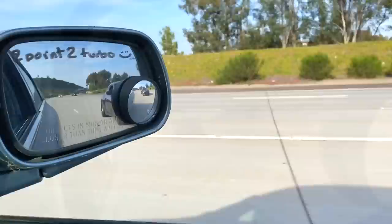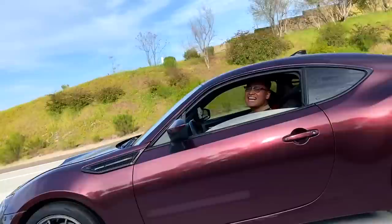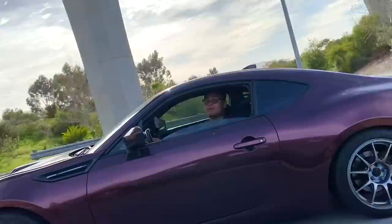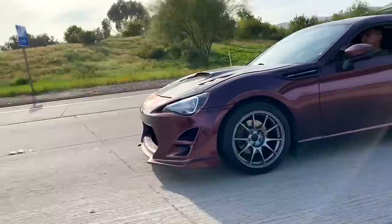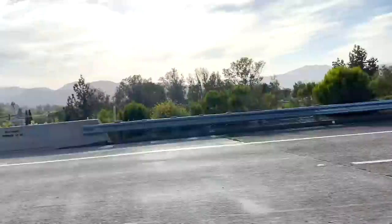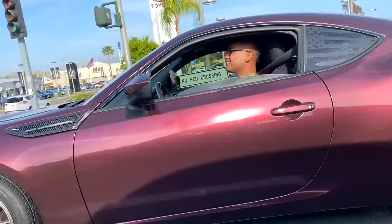The lower gear we start in, the closer he gets. Yeah. And from a dig, it's no competition. His launching is way better than mine. We did it multiple times, and I could never reel him in.